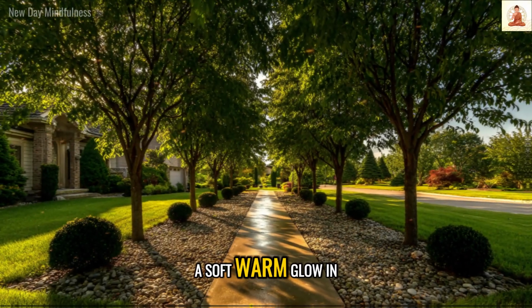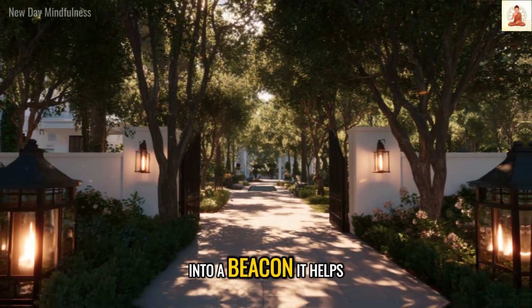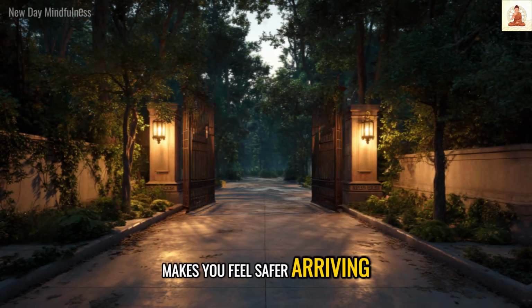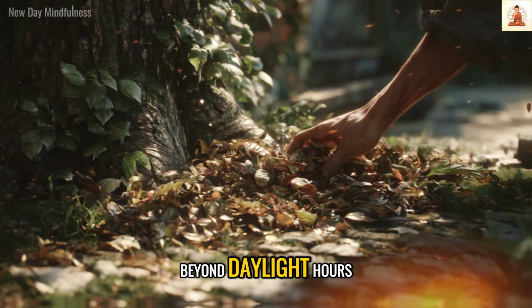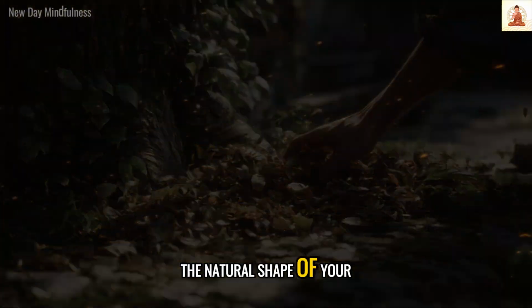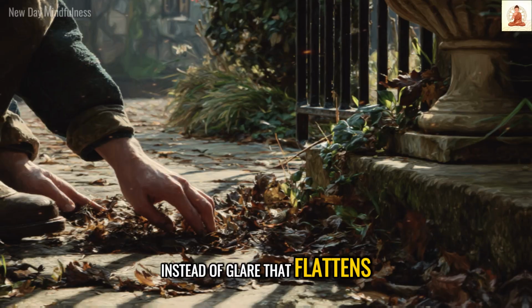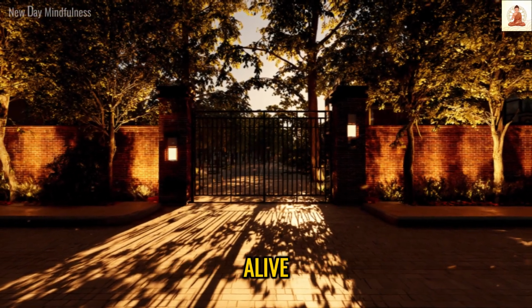A soft, warm glow in the evening transforms the gate from a dark threshold into a beacon. It helps guests feel expected, makes you feel safer arriving home after dark, and subtly extends the sense of welcome beyond daylight hours. Choose lighting that enhances the natural shape of your trees, casting shadows that add depth instead of glare that flattens everything out. Seasonal refreshes keep the space alive.